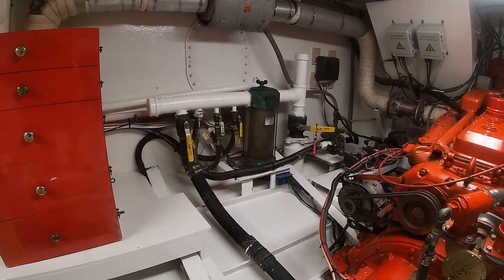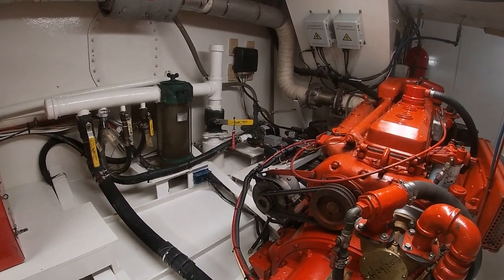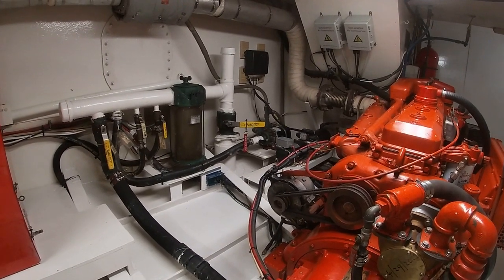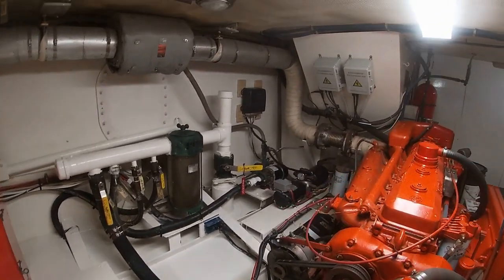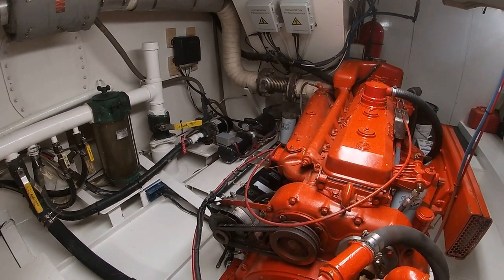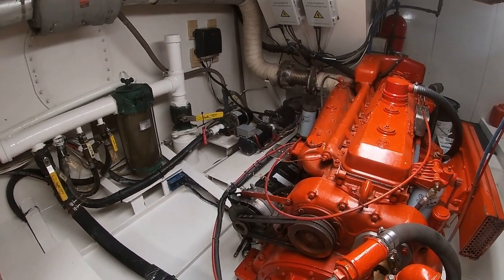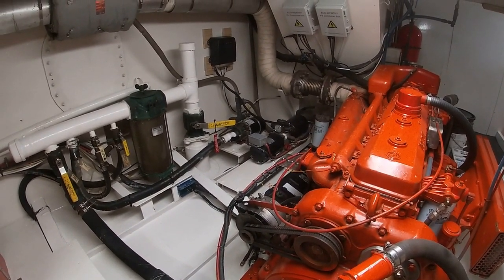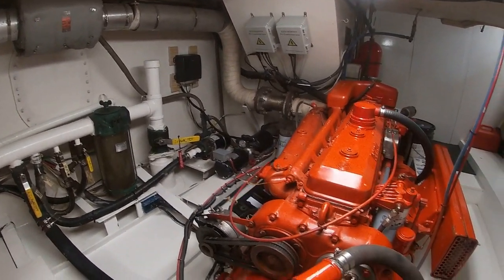Water distribution valves. Notice the master valve there is closed off, which in essence closes off everything else and makes sure the boat doesn't sink when I'm not here. Everything else over there is the autopilot system and hydraulic pump for the steering. The one on the port side of that is the pump for the air conditioning system.